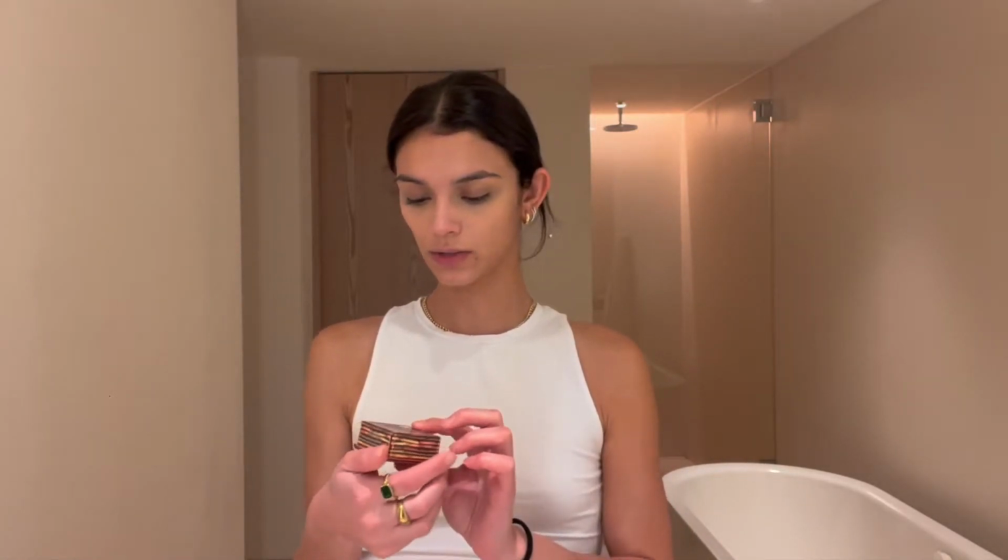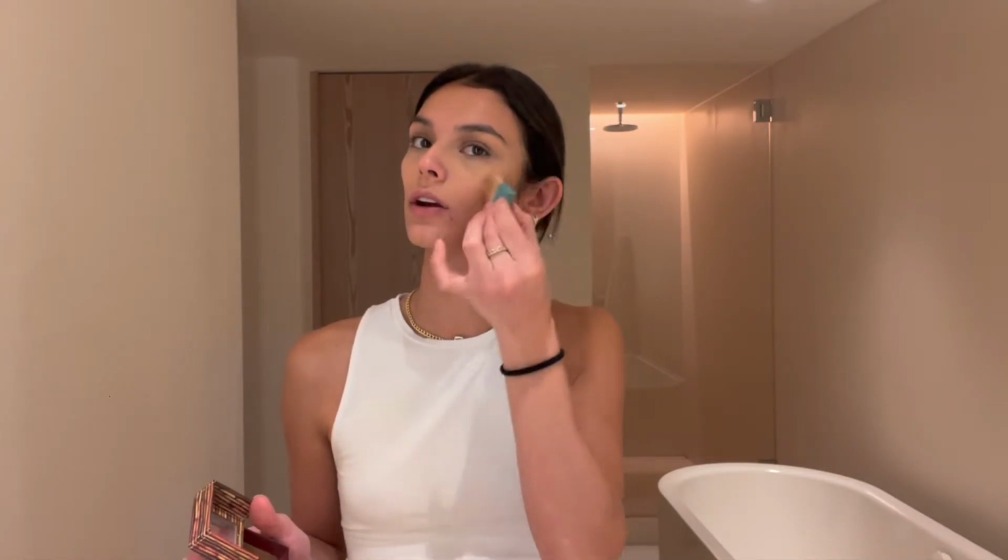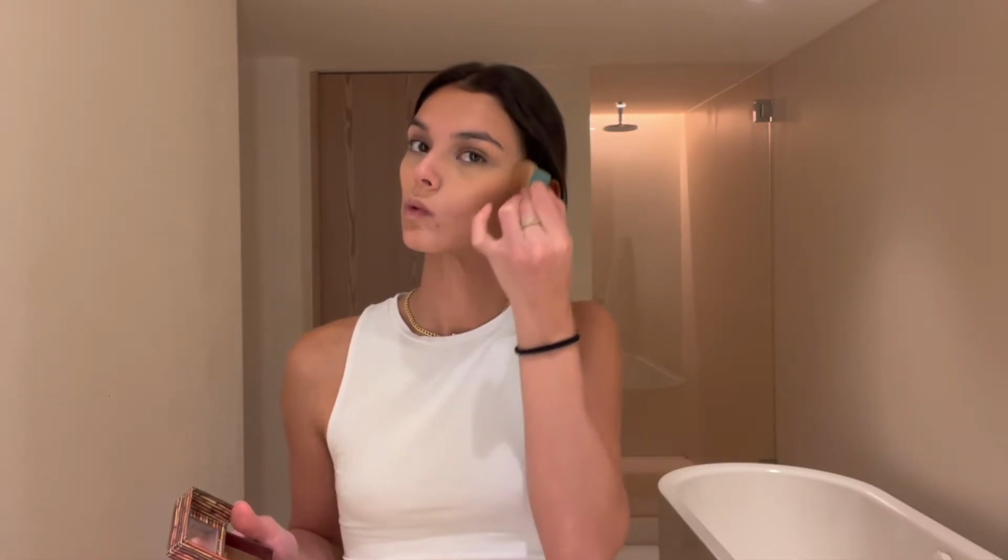Okay, next I'm going to use the Hoola Benefit bronzer, and what I'm going to do with this is make my line first, like my contour line, and then down here, I'm going to use the thicker part of the brush and go in lighter. And then raise it upwards too.